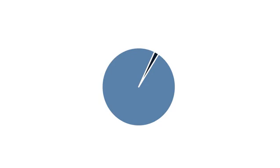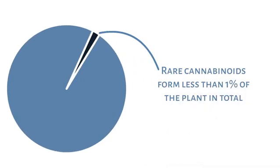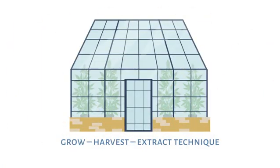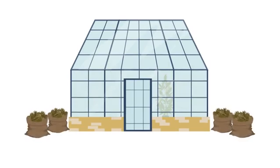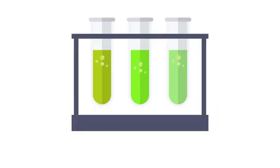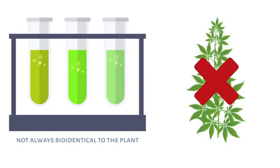The problem is, rare cannabinoids form less than 1% of the plant, so they're much more difficult and expensive to extract. Plus, the grow, harvest, extract technique requires months of cycle time, and there may be issues with purity, quality, and consistency. Some rare cannabinoids can be produced chemically, but these chemically manufactured cannabinoids aren't always bioidentical, and it can also produce byproducts and impurities.